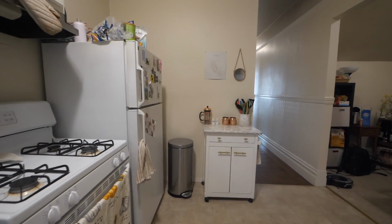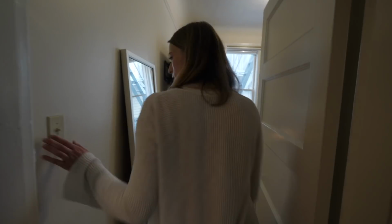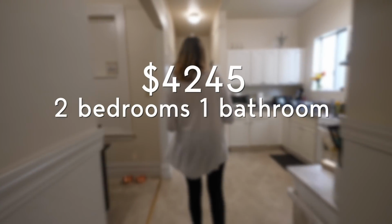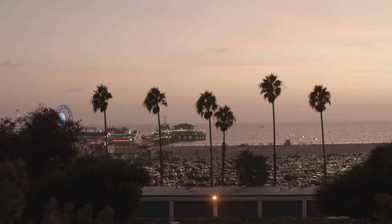So the apartment she ended up living in is 2 bedrooms with a living room converted into another bedroom, and they each pay $1,415 in rent. So the total is about $4,200, but when we're looking at technically a 3-bedroom apartment, that's actually a really good price for San Francisco or LA.